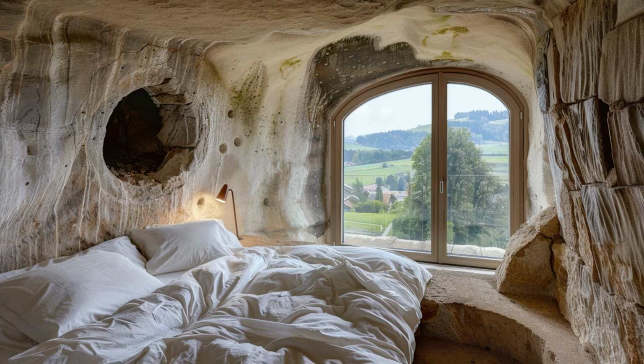Nestled in the undulating hills of Switzerland, a small stone house is more than just a dwelling. It is a harmonious blend of natural beauty, traditional craftsmanship, and modern sustainability. The process of constructing such a residence requires meticulous planning and execution to ensure that the final product not only complements the rugged landscape but also stands as a testament to enduring quality.